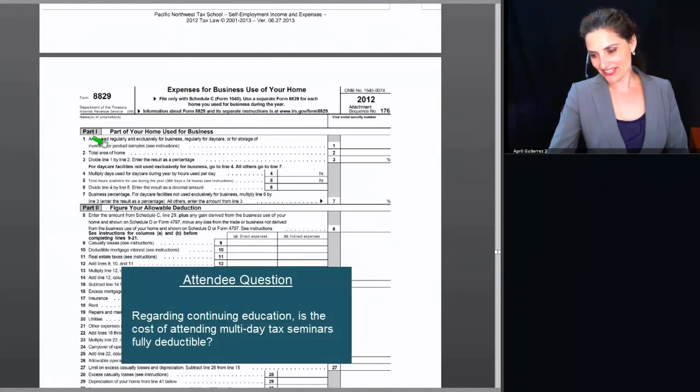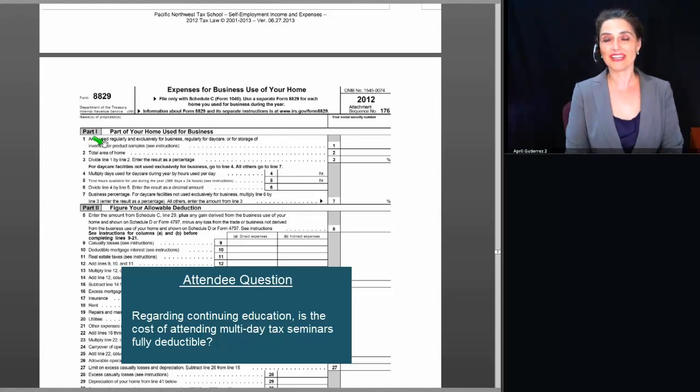And then regarding continuing education, is the cost of attending multi-day tax seminars fully deductible? I would say absolutely yes. If you're a tax practitioner or a CPA and you're traveling even to the IRS practitioner forums and you're there for several days, absolutely that's going to be deductible.